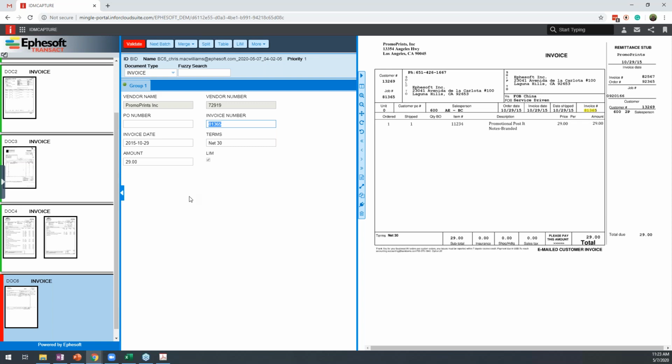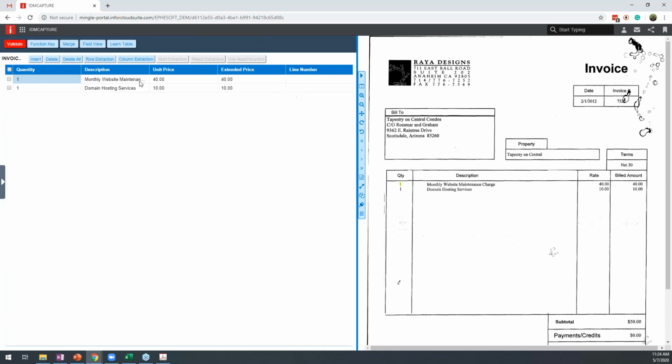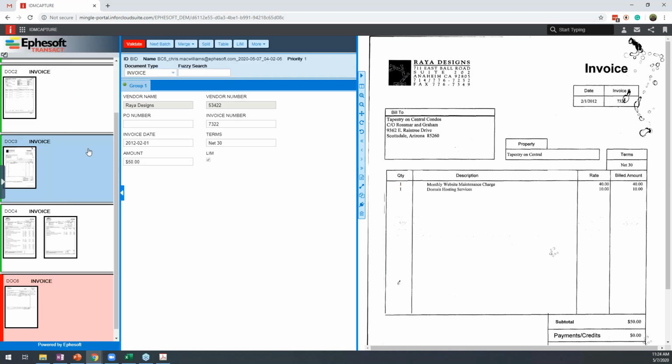So it's very important to just be able to, again, get the data in as quickly as possible and learn from the information. A couple other features here before I go on. You might have seen me click on this table button. In different projects, some people have a requirement to capture line item details, some people don't. So we can look at both scenarios. The table button allows us to see the table data that we can pull off the invoice as well. So a lot of different capabilities and functionality here.